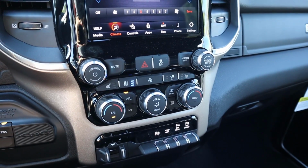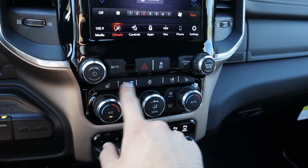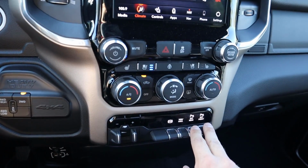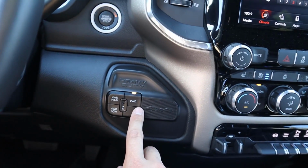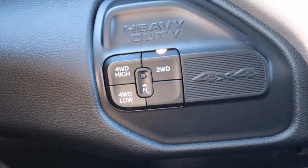Just below, we have all of our analog controls. So analog controls for the radio, stability control, hazard lights, heated cooled seats, heated steering wheel, your dual zone climate controls, parking sensors to turn them on or off, your tow haul mode, diesel exhaust brake. These are your trailer brakes. And then over here is your shifter. So you've got your two-wheel drive, you got your four-wheel high, four-wheel low, and then your true neutral right in the center. Down below, we've got the storage cubby that comes with the bench seat.